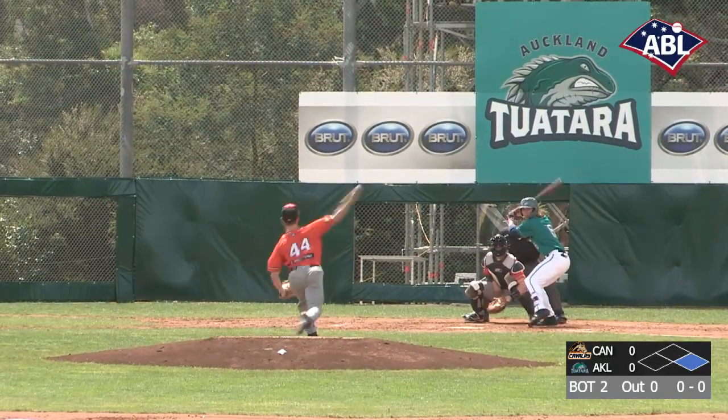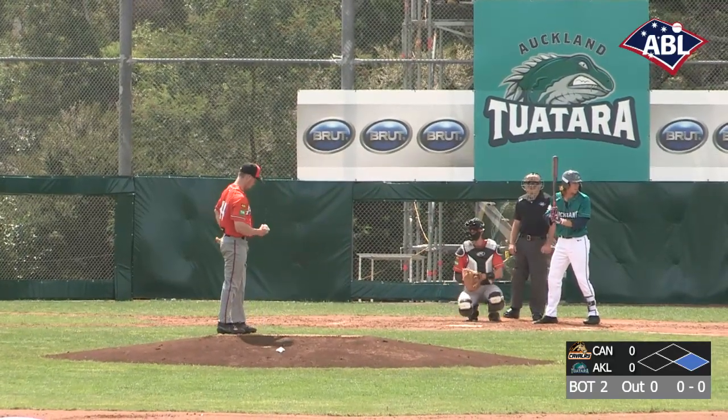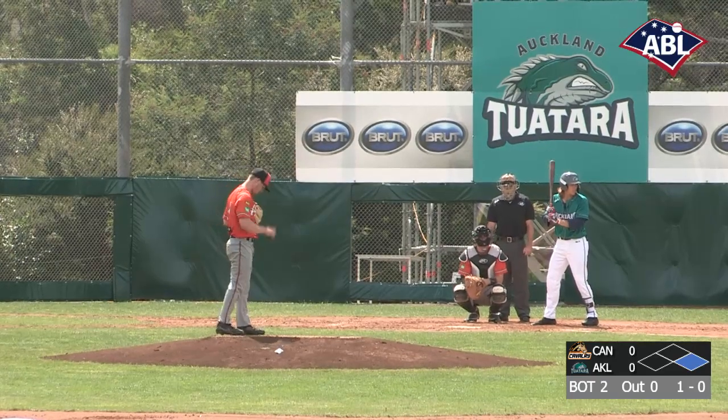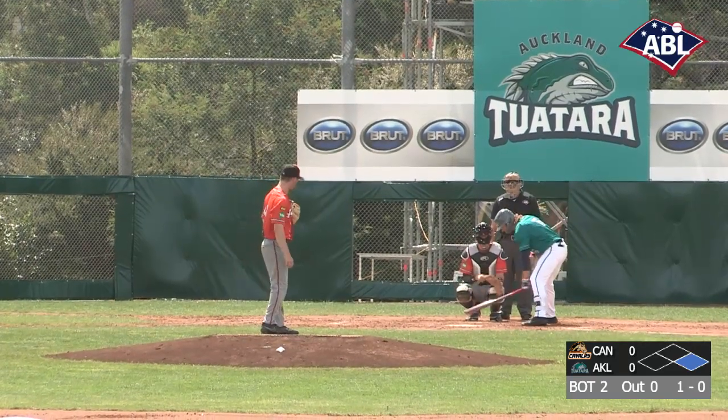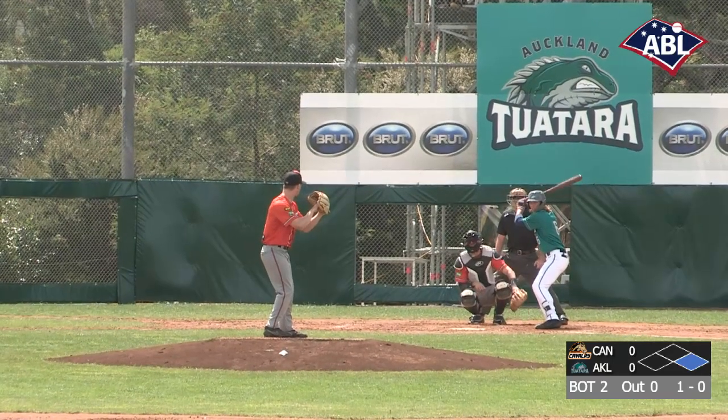And Zach Clark, hot hitting yesterday, up at the plate to look to do some damage here, Sam. So, of course, the center fielder, Zach Clark, Mr. Sunshine. He's brought the sunshine with him today. Absolutely beautiful here at McLeod Park.